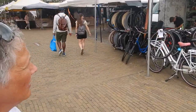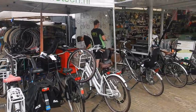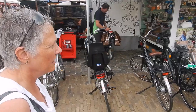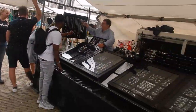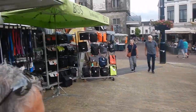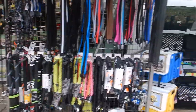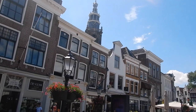Bike repairs. Oh, what was it? Or parts, or you can buy one, I guess. Bike repair, we're repairing the bike as we speak. Jewelry. Bike carts? Yeah, they had all the carts. Here's another European thing. So the Carillon, they're playing.